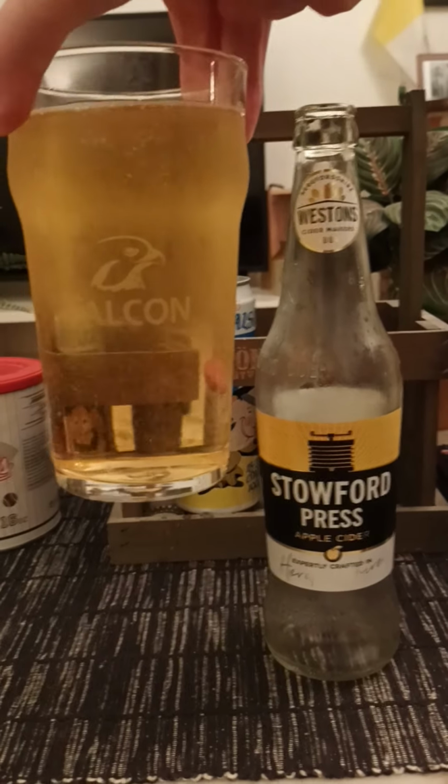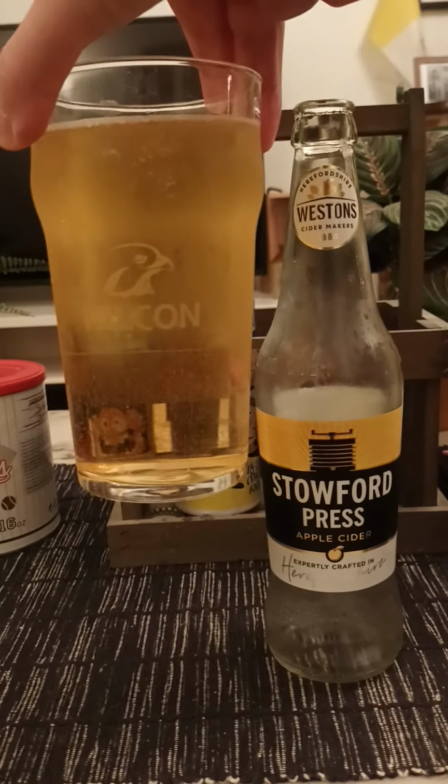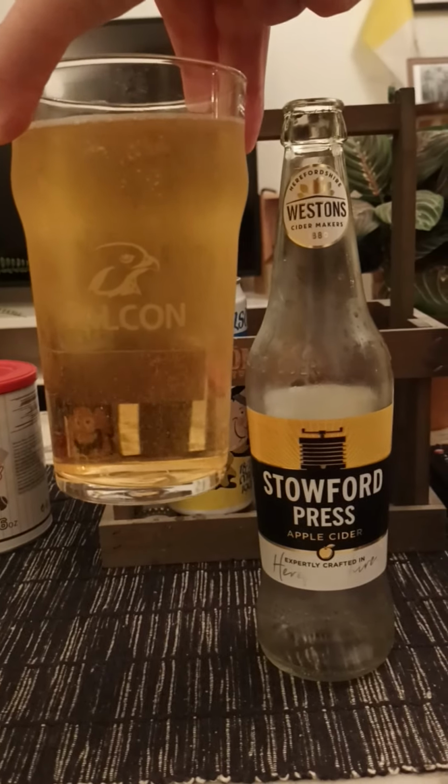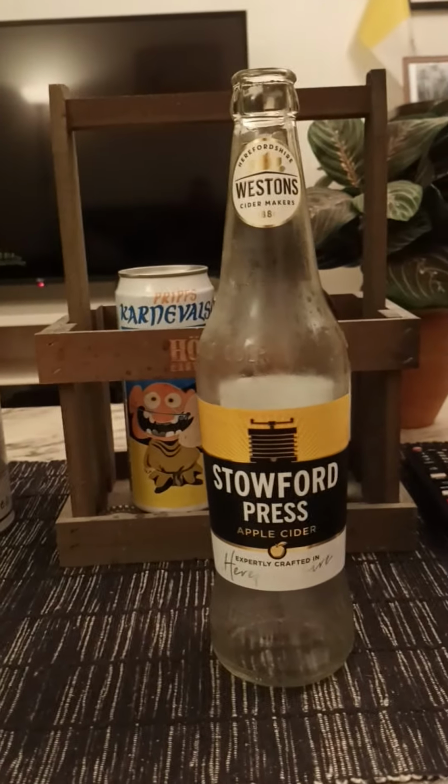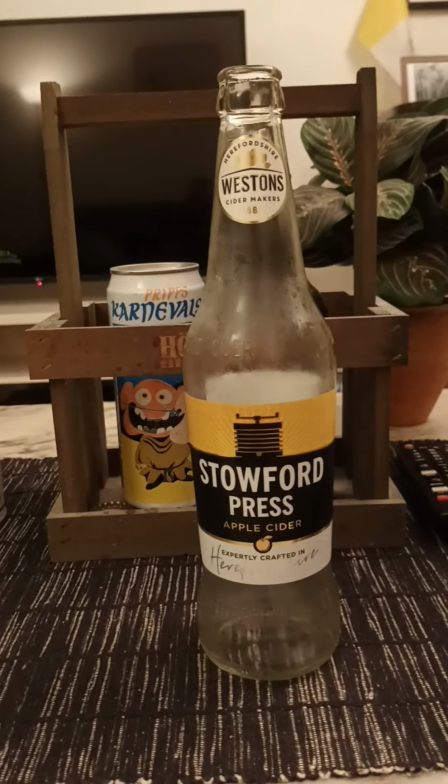Picked this one up when I was first, I think I was 18, guys. And this one basically got me hooked. Stowford Press. There you go. Look at that. We've got a nice honey golden color, good deal of carbonation on it. Lovely pour. Let's get a nose on it before we start to further discuss and taste it.